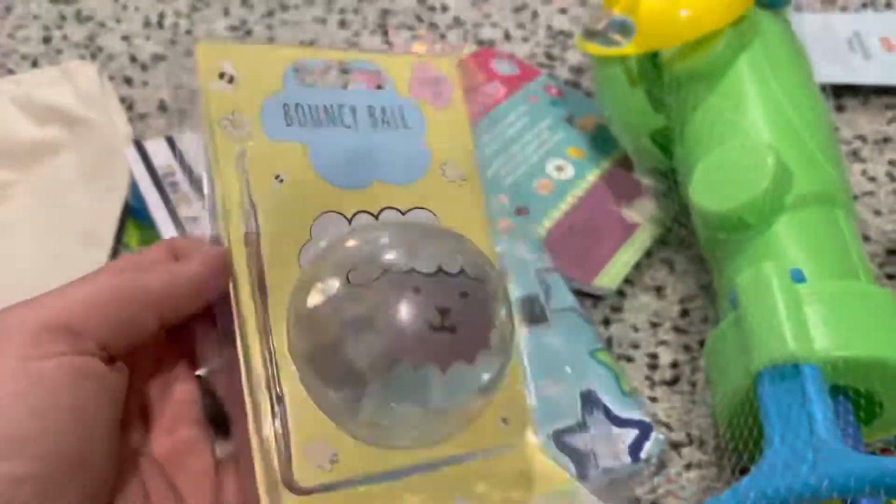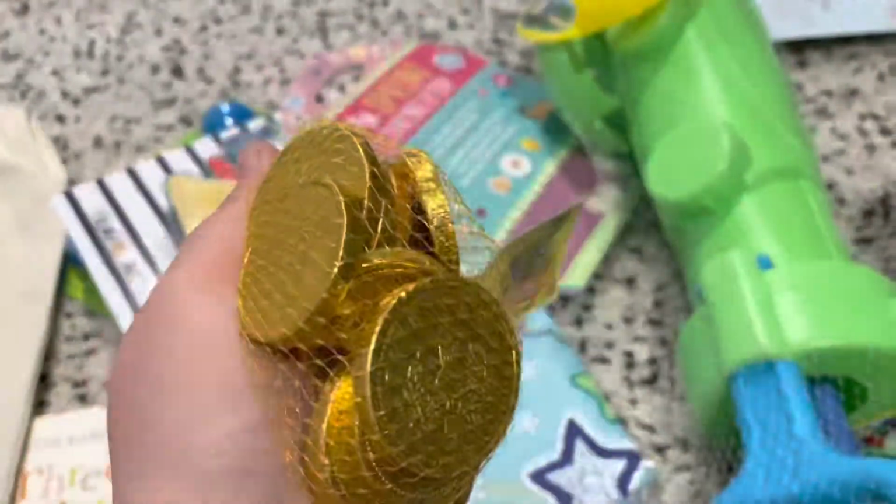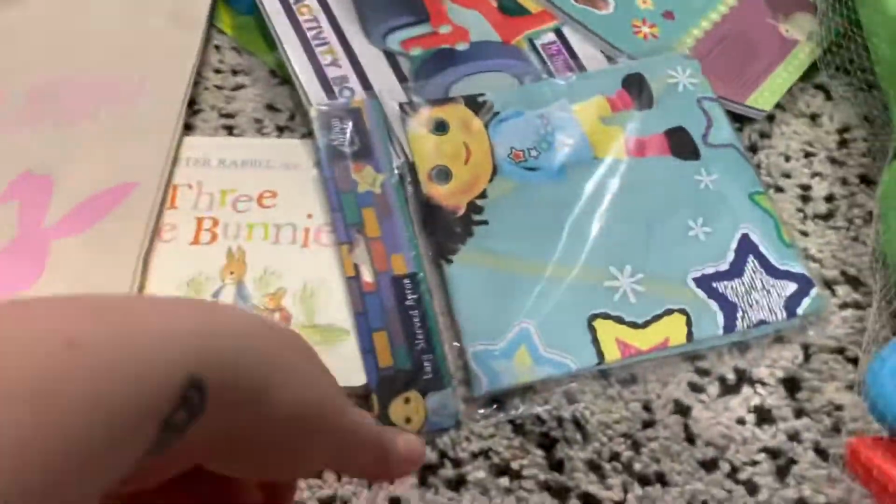And then he's got a bouncy ball. He's got plenty of balls, but this is cute. I think it's from Poundland, so clearly £1. Some chocolate coins because he loves chocolate coins. Again, these were from Home Bargains, about 80p.